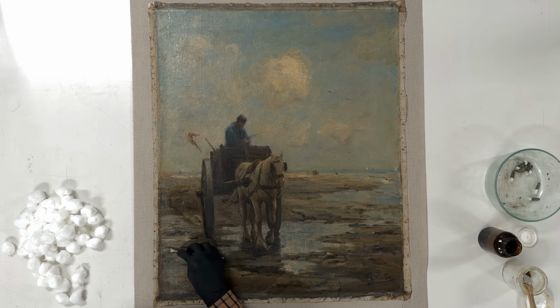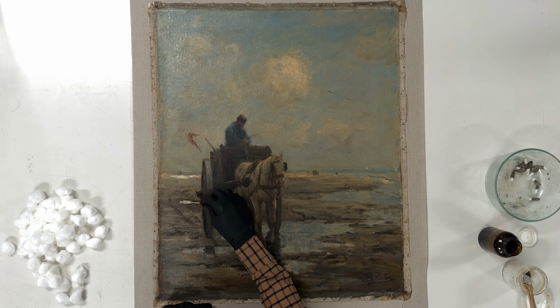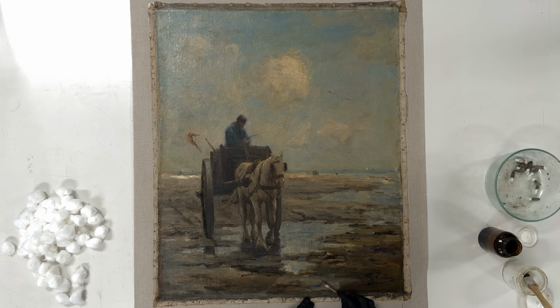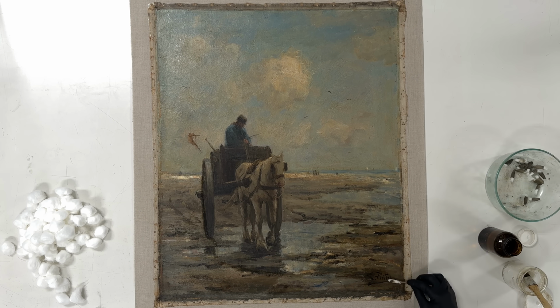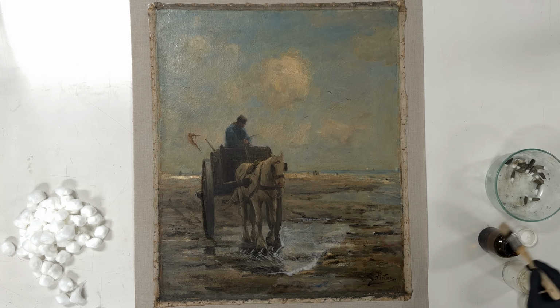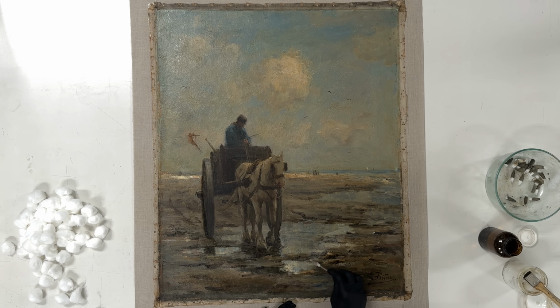But for this painting, the stars are aligned and I can remove both the surface grime and the old varnish at the same time. And that begins by applying a neutral organic soap that I mix in the studio. This breaks down the surface grime and makes it soluble. And then I come back with a solvent mixture that I've previously tested on the painting, and I remove both the soluble surface grime and the natural resin-based varnish.